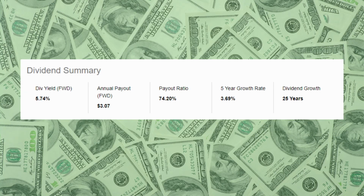And when looking at the dividend stats, then we do immediately see that this is a dividend powerhouse. They have a dividend yield of almost 6%, a 5-year growth rate of almost 4%. And that is pretty amazing, considering that they already have a very high yield. And they have also been growing this dividend for the last 25 years in a row.